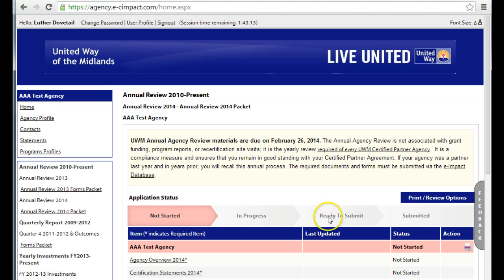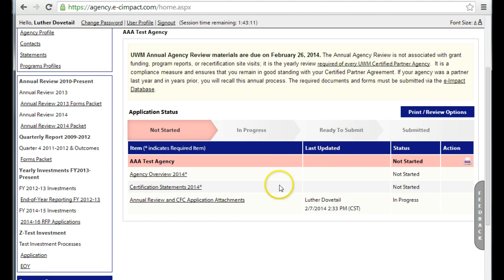Once you select that link, you'll see a list of the forms that will be required, as you can see by the asterisk, as well as the attachments section. This video will cover the first two forms. You'll also notice on this page the status of the forms. Some of them may be in progress. You should start with not started for each one of them, and the database keeps track of where you are in the system and when you last updated the forms.